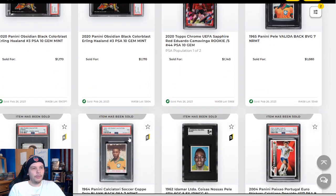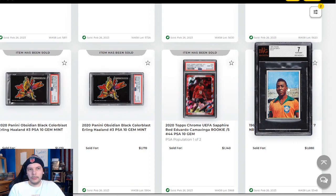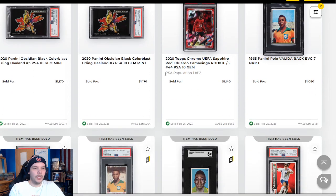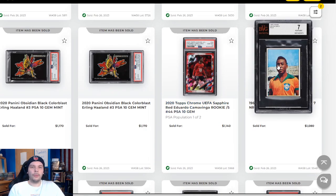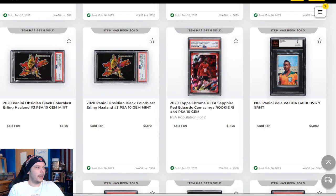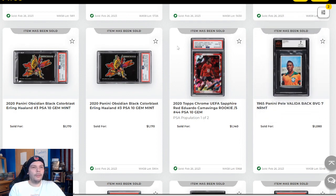I don't know why that does more than a PSA 7 of the year prior. Would love to know. It could have something to do with the back. It does say Velita back, while this does not, so maybe that plays a role. Most of the time with some of these vintage stickers, the deciding factor, I guess, is what kind of back it has. That has a lot of determination in terms of the collectability of each release.